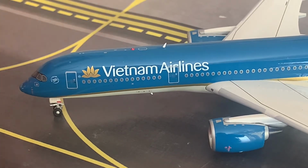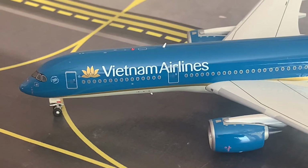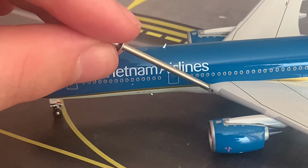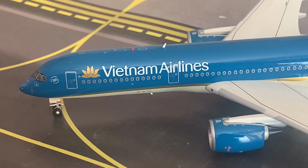But next to that, we have the first antenna on top of the aircraft, and here is the L2 boarding door. Here is the landing light on the inside of the wing here, and just below the aircraft, you can just make it out, the bottom antenna to the forward part of the aircraft. And here we have the number 1 Rolls-Royce XWB 84 engine.